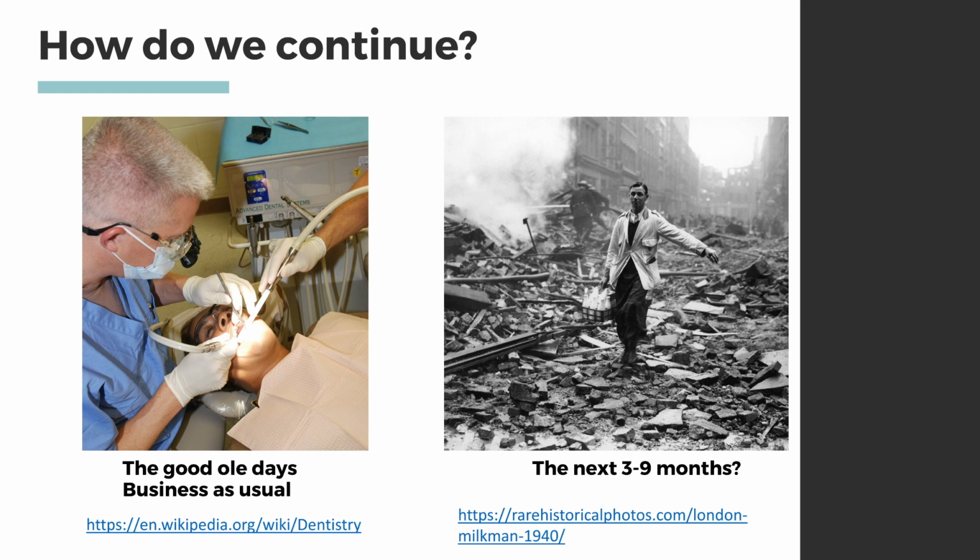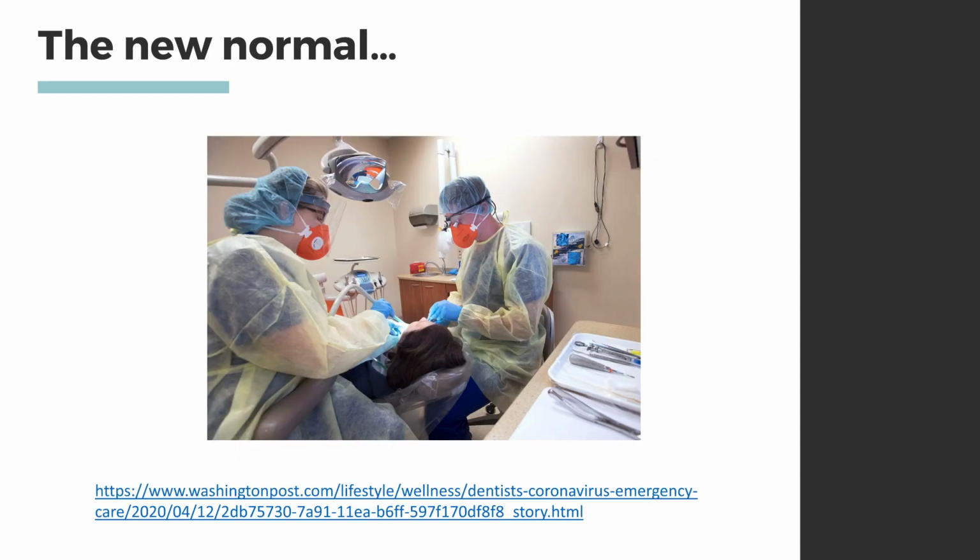I've also heard the analogy that it's more like World War II, after the Blitz of Britain and the bombing of Britain, seeing all these British workers going to work through the rubble. That is probably an interesting analogy to show what the next 3 to 9 months at least might look like. The new normal is going to look something like this picture in this slide. We are going to have a lot of PPE that we are being advised to wear: full head coverings, N95 masks, disposable gowns. That is going to be the new normal going forward, at least for the short term.